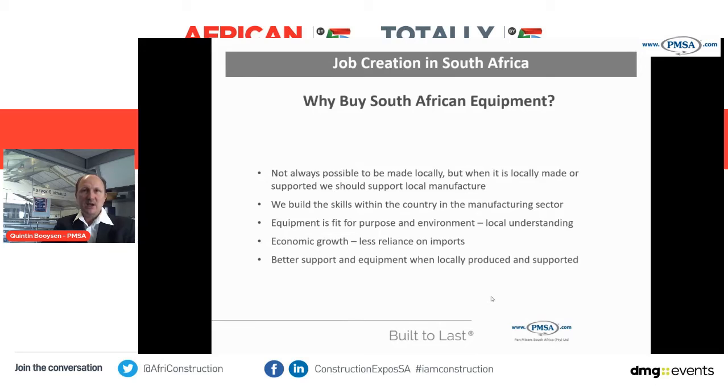There's no language barriers. You're supported locally; we have branches in Durban and Cape Town. You're ready to run at all times. If you need a spare part, we get it on a plane and fly it down to you. You get it the same day or the next day. We can put it on a truck and get it to you by the same night. You're not losing out on production because you have to wait for parts to come many months or weeks from overseas.